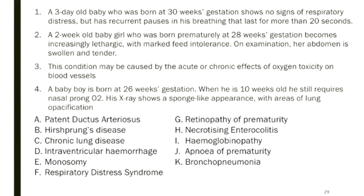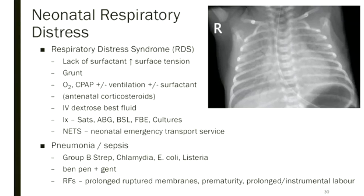I know what it is: C, chronic lung disease. Again, it's just trying to get you to think about how this is presenting. Is this acute? He's 10 weeks old. It's not respiratory distress syndrome or transient tachypnea of the newborn. I'm trying to get you to triage these respiratory complaints.